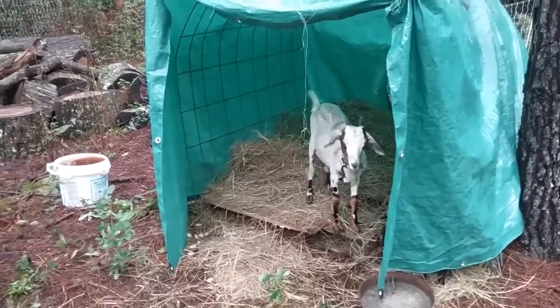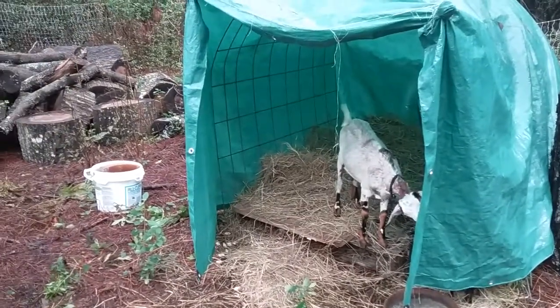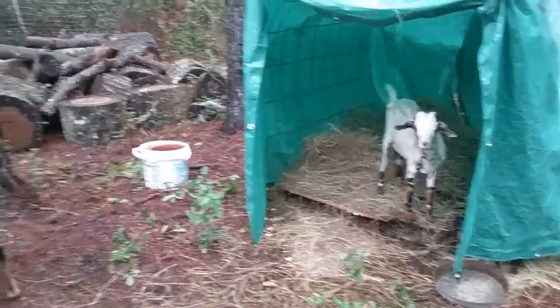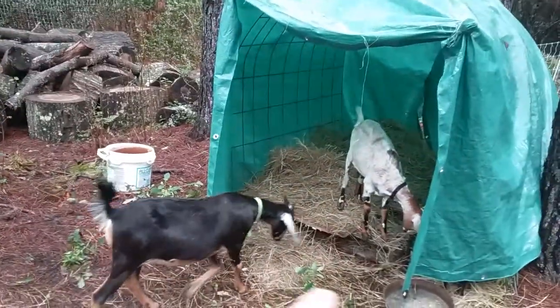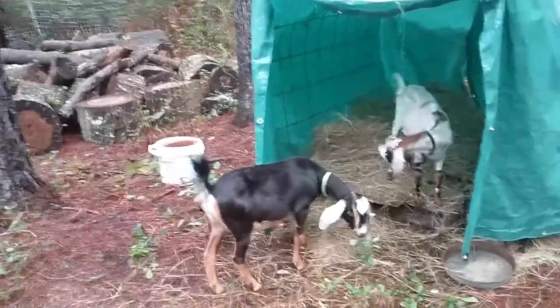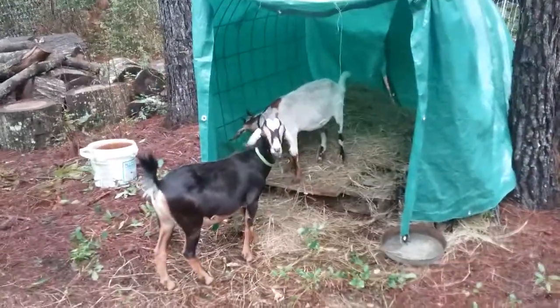Now, what we've done this morning, because of the amount of water, we have gone and cleaned all the goat houses out and given them all dry bedding. And over the big goat house, I even put a layer of hay right in front of the goat house because over there's a dip and it was holding water. And they don't like to get their feet wet. So these guys are munching down on the hay.